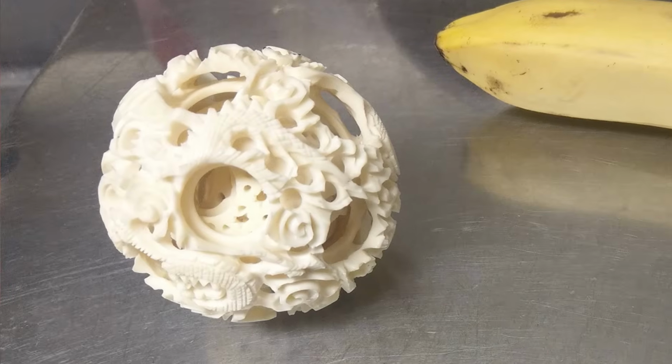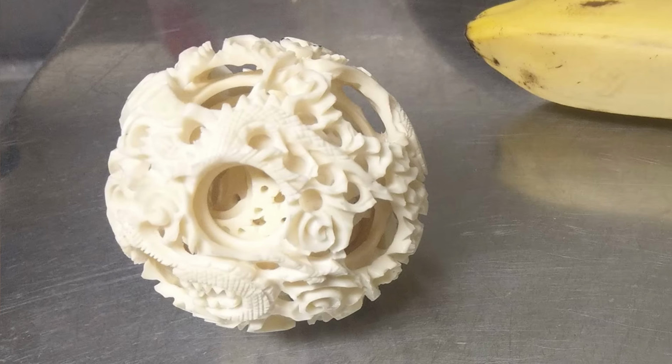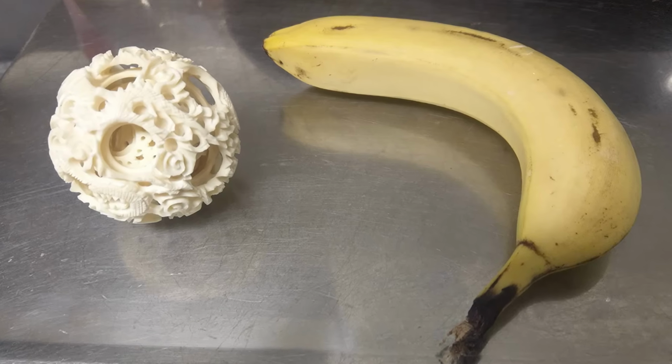What is this intricately carved sphere I found at a shrine sale near Tokyo, Japan? It's made of a light-colored stone with multiple ornate layers that each move independently and appear to be carved from a single piece.